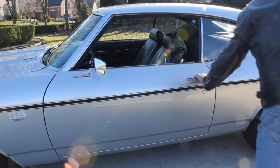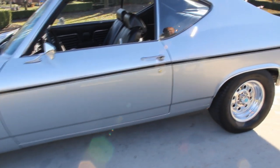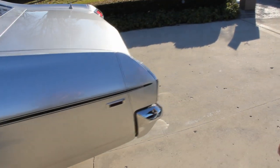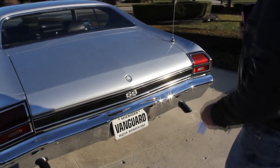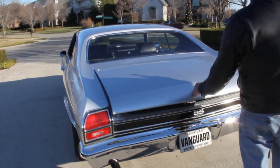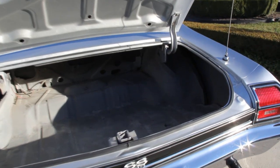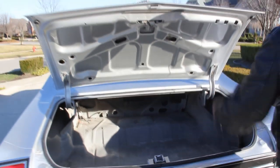Let's check out this door. That baby opens up great. Shuts awesome. Got some beautiful lightweight wheels on this thing. The chrome is awesome. That back bumper is just shining. All my stainless looks good. The silver on this trunk lid just looks awesome. That trunk is in super shape. Not a thing wrong in there. Bottom side of the trunk lid is in great shape. Got new rubber here.